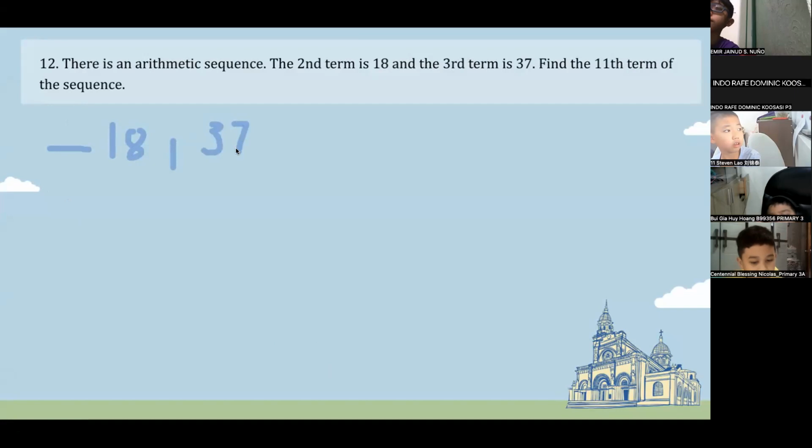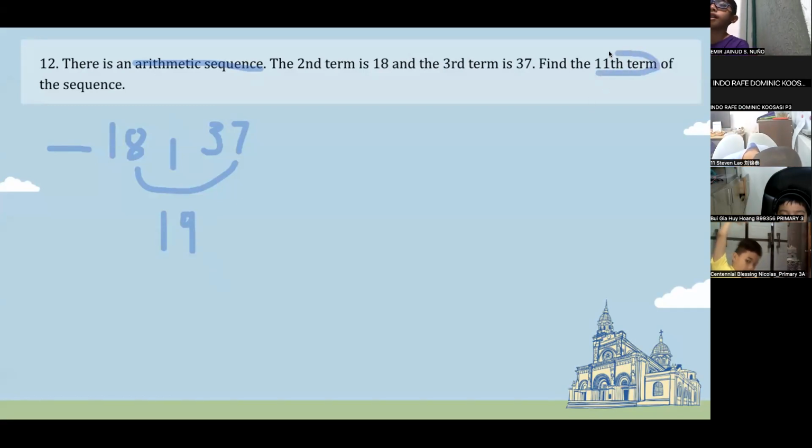So without needing to look for other numbers, we know already what the pattern would be, since it has been stated that it is an arithmetic sequence, meaning there would be a constant number that it gets increased with, right? So for us to know that common difference, we just do 37 minus 18, and that is equal to what? It is equal to 19, meaning the pattern would get increased by 19. We're looking for the 11th term, right?